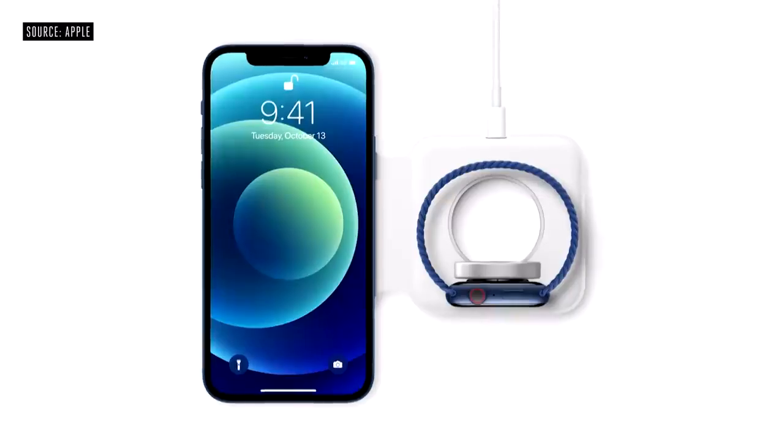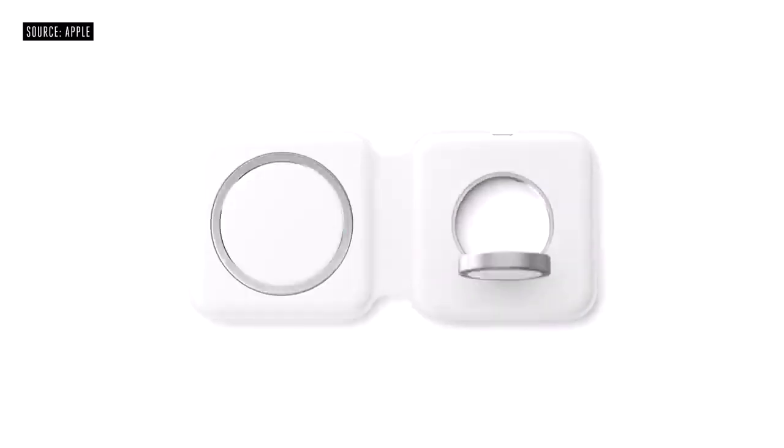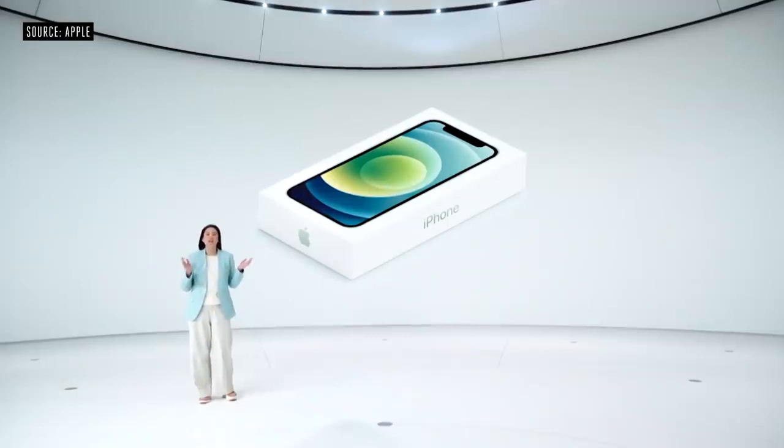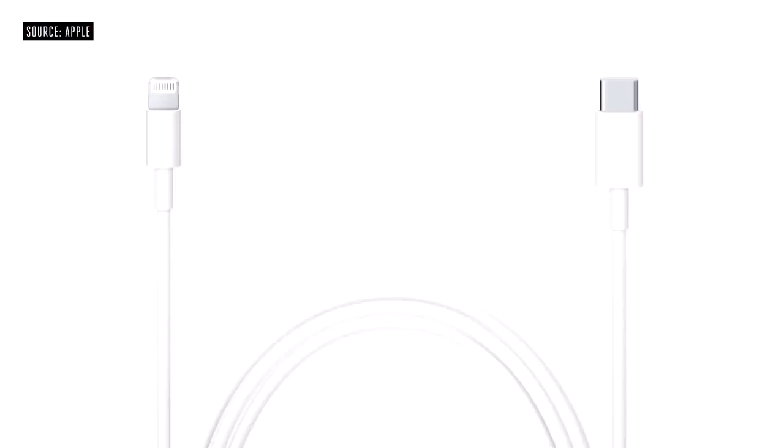This enables iPhone 12 to recognize and provide a better experience for accessories. Any MagSafe accessory can simply snap onto the back of iPhone. So this is really great. We're enabling a whole new ecosystem for MagSafe. We also developed the new MagSafe Duo Charger for your iPhone and Apple Watch. And it folds up easily for when you travel. Now, every iPhone will include the more advanced and higher power USB-C to Lightning cable.